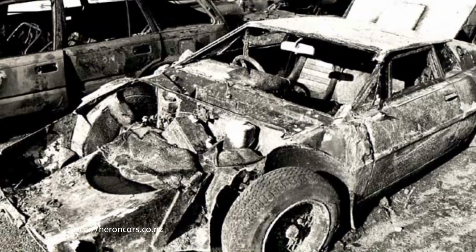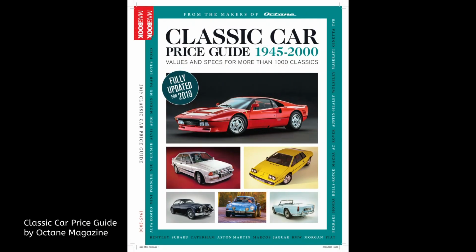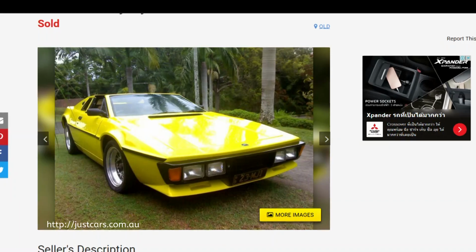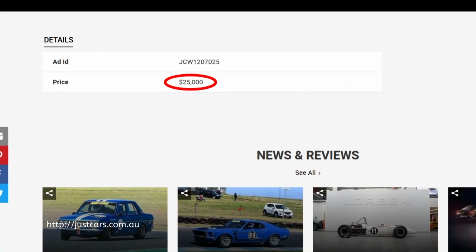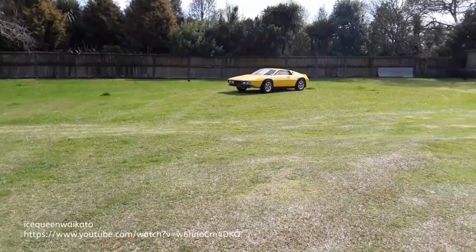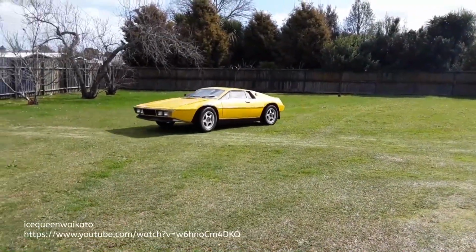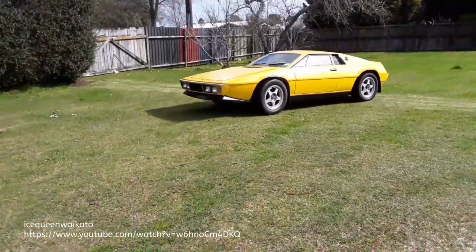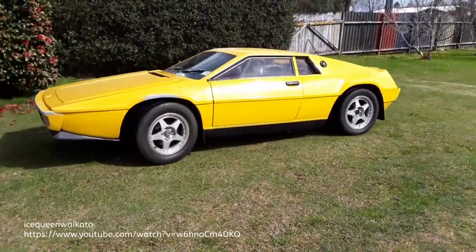This makes the Heron one of the rarest sports cars on the classic car market today. It's difficult to assess the current market value as there is no data available. I just found one sales ad from a few years ago which stated a price of 25,000 Australian dollars. Let me know what you think would be a fair price for a Heron today, or what would you pay for a good one. I would surely love to own a Heron Sport MJ1 and bedazzle the folks at European classic car meetings with this strange Lotus Esprit lookalike.